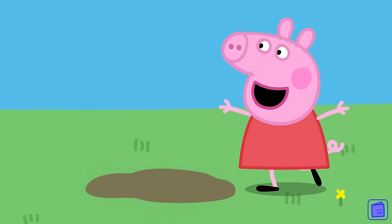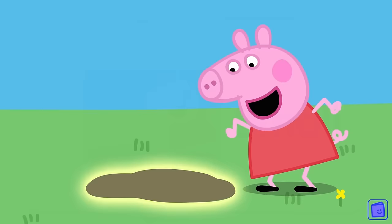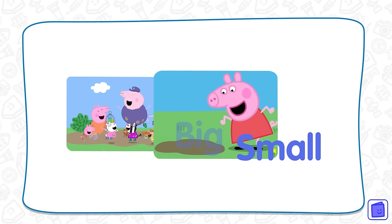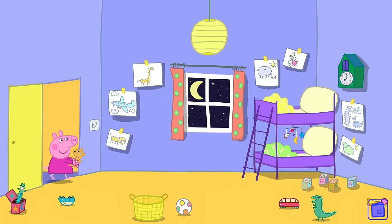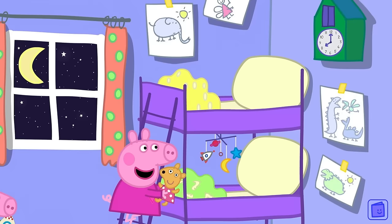Look at that puddle. It's very small. Can you say small? That's right, small. Big is the opposite of small. Big and small. Big and small. Well done.